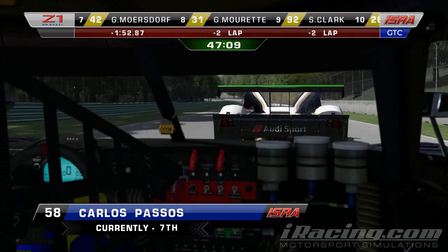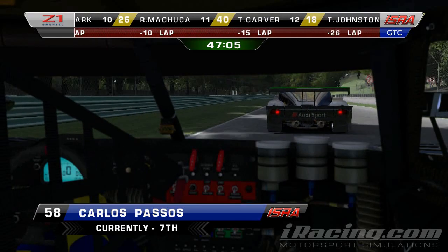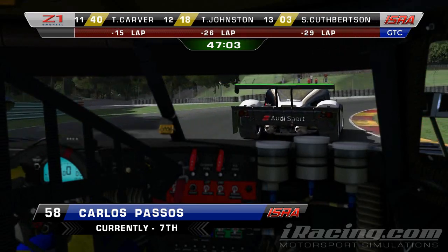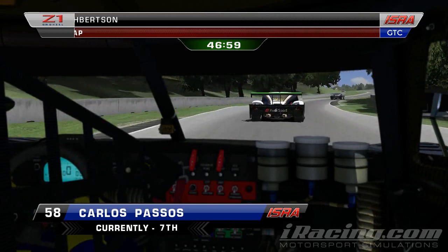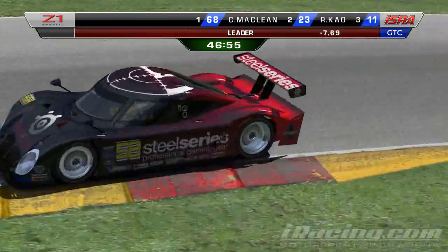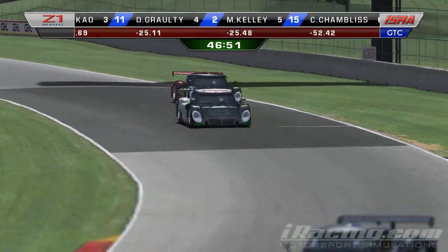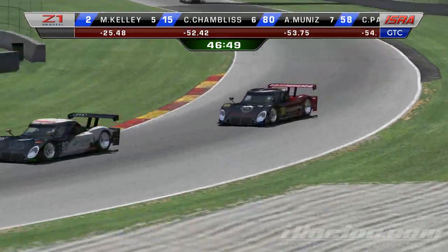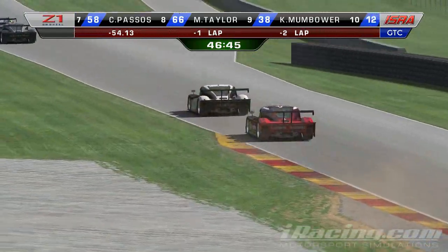Carlos trying to use as much power as he could coming off the corner there, always coming to the back of the Can-Am Crackers racer. I'm not exactly sure who that was. It went by pretty quickly, but he is right in the back of Muniz, and Muniz has lost touch a little bit with Chambliss there, so hopefully we'll close that back up, because right now Passos is all over Muniz, and we'll see if he can get a run on him going down the straightaway here.